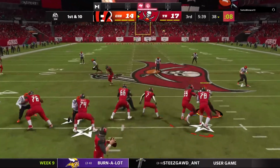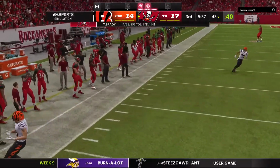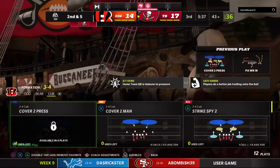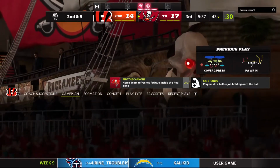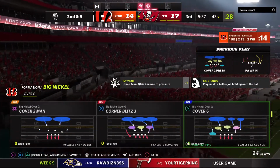They fake the handoff. Now Brady. And yet again, it's Howard with a catch. And he'll be out of bounds after getting this one across the 40. Not a big window to throw. Coverage wasn't too bad there. Yeah, they had him under wraps pretty well, but somehow able to muscle his way open and catch the ball.